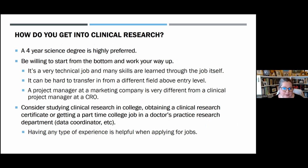So how do you get into clinical research? And really, a 4-year science degree is highly preferred. A science degree will grease the wheels where other degrees won't. But you don't always need higher education. I would say the higher up you go in a company, the more likely you're to find someone with a master's degree or a PhD or a medical degree of some sort, but it's definitely not required.